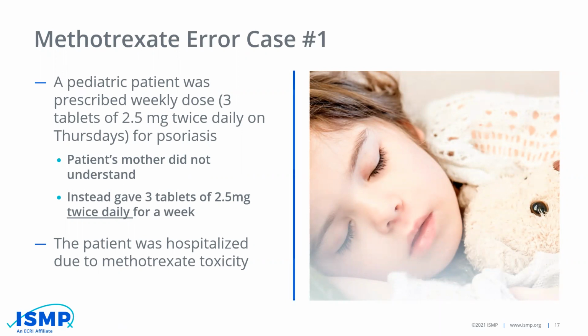So you see again, in this case, a pediatric patient was prescribed a weekly dose of methotrexate, which is 3 tablets twice a day on one day of the week, on Thursdays, for psoriasis. But the patient's mom didn't understand that, and instead gave this person 3 tablets twice a day for a week. And this person was hospitalized due to methotrexate toxicities. Now, let's go to the next slide, Jordan.